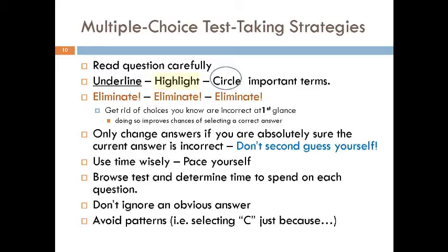So read the question carefully. Now, I know it's a computer-based type of test, so you can't write on the computer screen, but in your head, I want you to be able to underline, highlight, or circle important terms in your mind. And then eliminate. Get rid of the choices that you know are incorrect at your first glance. Doing so will improve your chances of selecting a correct answer.